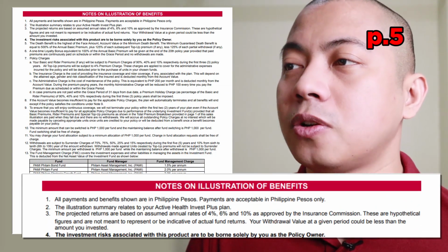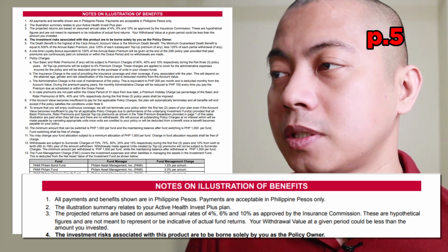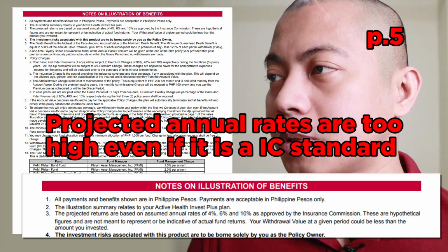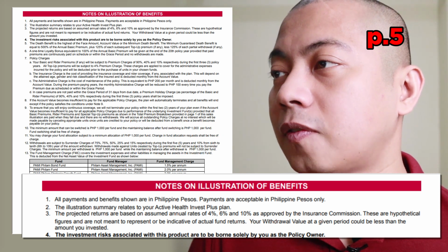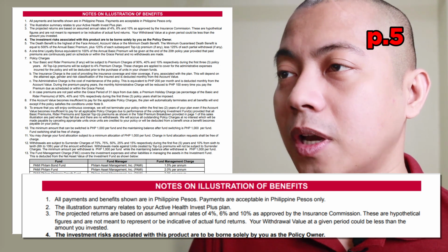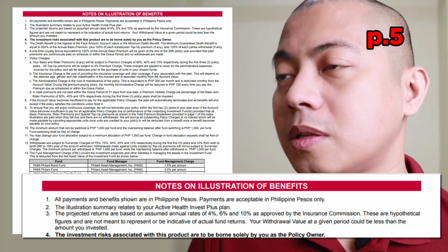All payments and benefits shown are in Philippine pesos. Payments are acceptable in Philippine pesos only. The illustration summary relates to your Active Health Invest Plus plan. The projected returns are based on assumed actual rates of 4%, 6% as approved by the Insurance Commission. These are hypothetical figures and are meant to be indicative of actual fund returns. Your withdrawal value at a given period could be less than the amount you actually invested. Investment risks associated with this product are to be borne solely by you as the policy owner.